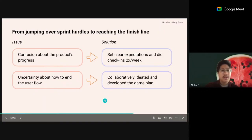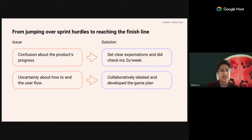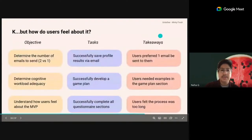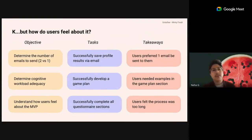Some of the other issues that we noticed were confusion about the product process and how to end it. When we had a major scope change, when we were deciding, okay, we can't use ChatGPT or a generative AI tool to help develop one of our core ideas for the tool, we had to make a major pivot. That major pivot allowed us to develop a new game plan idea. And we also started to have clear expectations for ourselves. That was helpful.